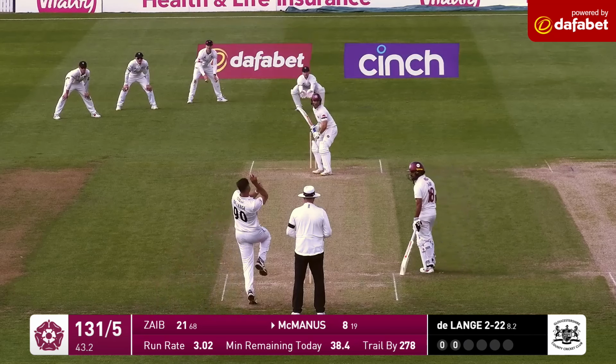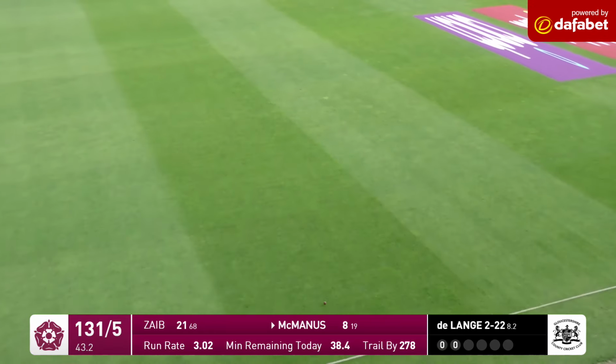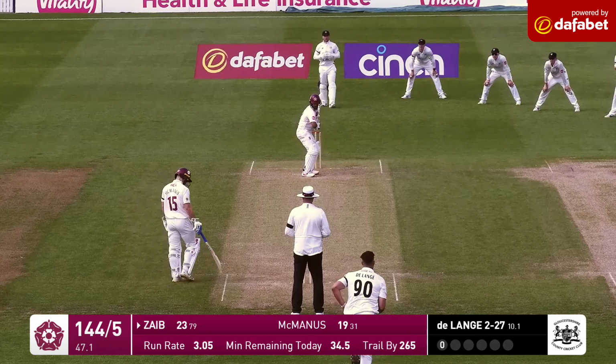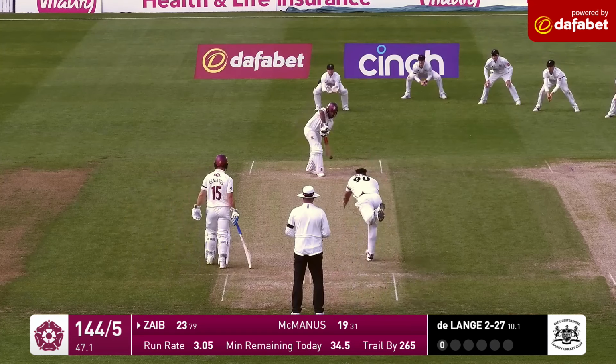In the game of cricket, isn't it? That's 4. Yeah, that's two straight by de Lange. And McManus just turns that one round the corner. Four slips for Gloucestershire. And that's gone past Zabe. It hasn't gone past Zabe. He's got a tickle on it through to Bracey. And Zabe's got to go for 23 off 79. He'd worked hard for it. He's picked up three wickets in this session.